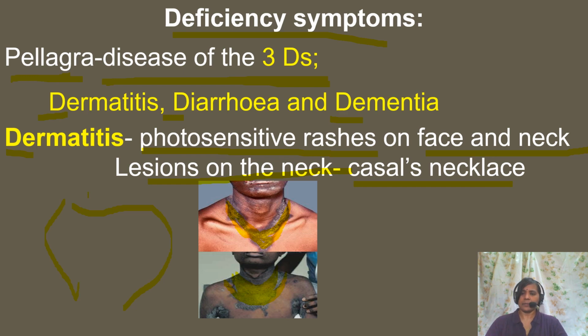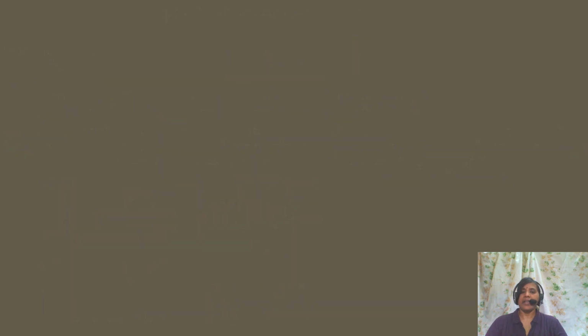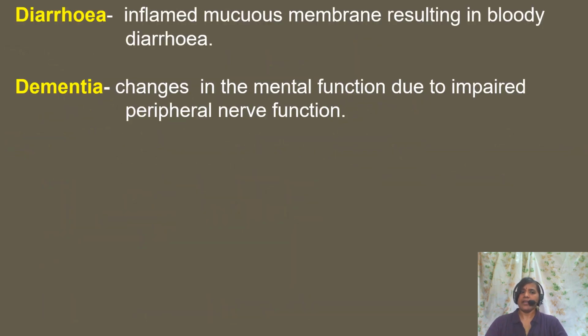The next is diarrhea and dementia. Diarrhea, because as I was telling you in the biological role, this coenzyme is required for the normal functioning of the intestine as well as the nervous system, right? Now in its deficiency, the function is affected and thus leads to inflamed mucous membrane of the small intestine. So this inflammation of the mucous membrane of the intestine results in diarrhea. This is the second D of pellagra.